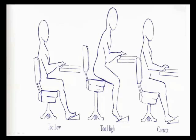And if you look at these images of somebody sitting too low, too high, and at the correct position in a workplace, the one on the left where they're sitting too low, you're going to get a lot of problems with your feet because you're not touching the floor properly or the footrest properly. And too low, you get a lot of problems in your neck, the top of your back, probably the shoulders and arms. Similarly, sitting too high, problems in your buttocks, your lower back, top of your back, your neck.